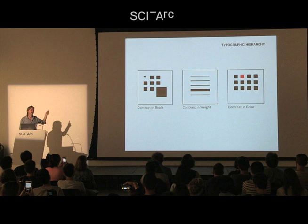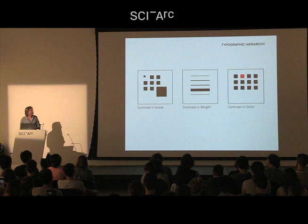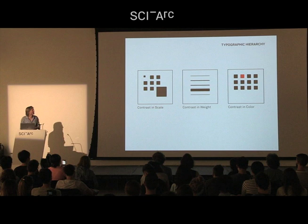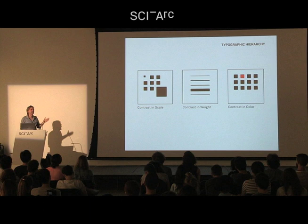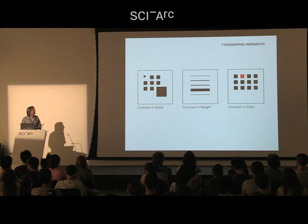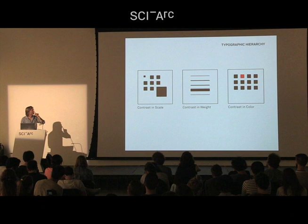Same with the contrast in weight in the second example. Where does our eye go first? It's almost like magic, right? And that's what visual artists and designers do, that's their toolkit. They can lead your eye around the page exactly how they want. Magicians. Contrast in color: can you somehow not see that red square in the third example? It's almost oppressive that your eye keeps going back there, even if you want to explore other areas.